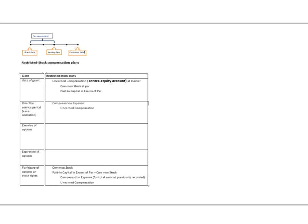But over that service period, we will gradually amortize the unearned compensation amount and record it as compensation expense. And there will be nothing needed at the vesting date. Okay, so there's no exercise of the option journal entries that we need to make.